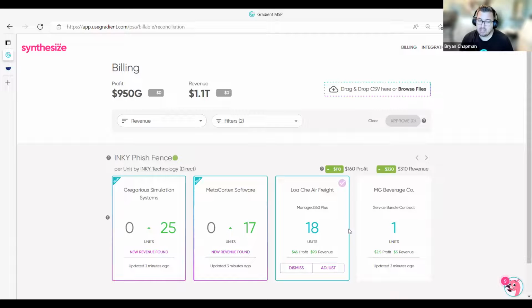You can get started with INKY within a few minutes time, and you can get to reviewing and approving these things. And again, making sure that you don't leave any money on the table and you truly get paid for everything that you do. So this comes full circle with user management from the INKY partner side of things, and then how to leverage that integration with Synthesize billing to ensure that, again, you get paid for everything that you do.